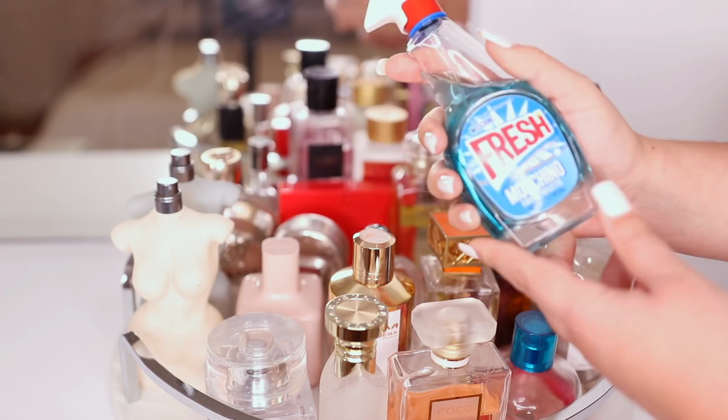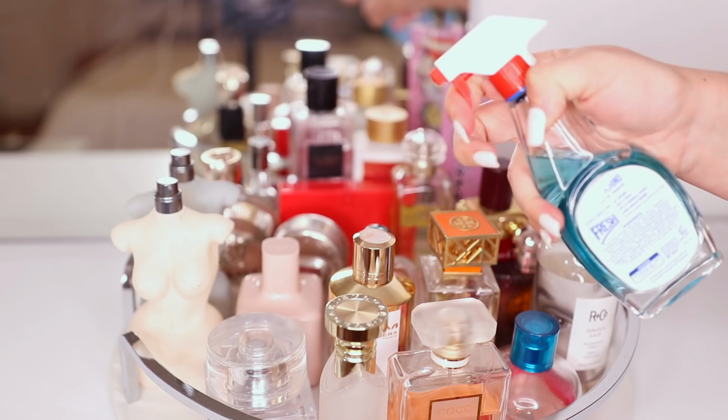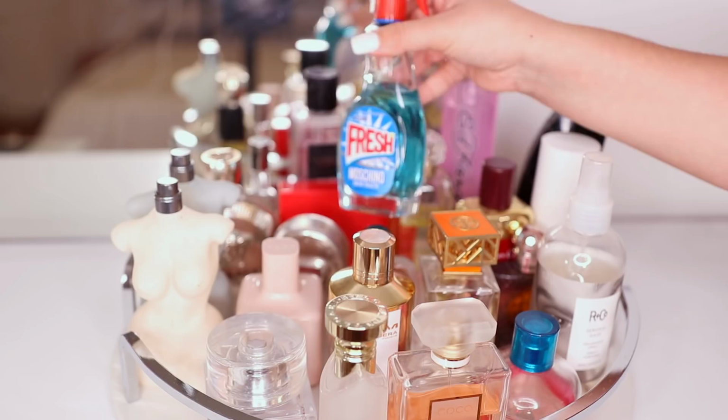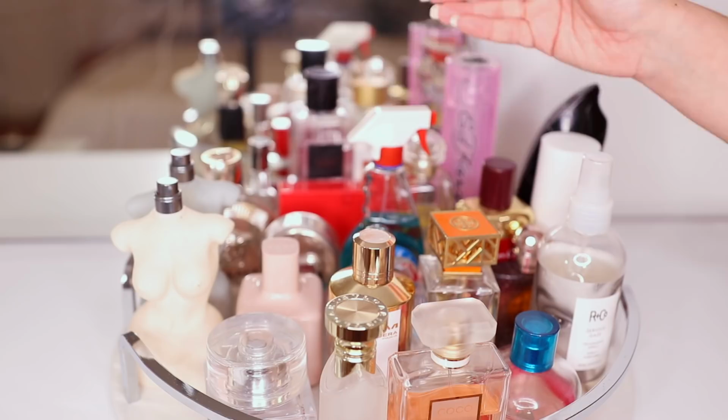This one I get so many comments on whenever someone sees it. This is Moschino Fresh, the original one, and I really wish you could spray it, but you can't. It opens up regularly, and I don't really wear this. One, because I want to keep the blue liquid inside of it because it looks cool. It looks like Windex. And two, because it's not really my style. That's really bad, but this is actually a gift. And yeah, it's fresh. If you like fresh scents, there you go. They do have a gold one and a black one and a pink one. Haven't smelled those, but there we are.